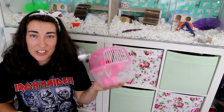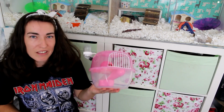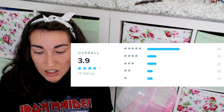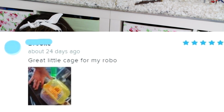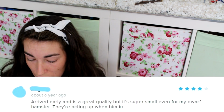So would anyone actually use this as a hamster cage, or is it just intended as a travel cage? Well, it does say vacation home. I obviously would not put any animal in this for any extended period of time. So having a look at the reviews on Wish, it does seem like people are actually using this as a hamster cage. Overall, it's got a 3.9 star rating out of 5. So it's basically 4 out of 5. So some people obviously in the comments are saying that it's an inappropriate size, but there's lots of people who are saying great little cage for my robo, awesome for my male mouse, arrived super early, great quality.